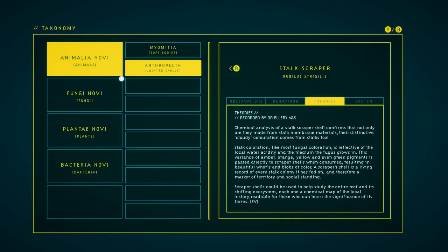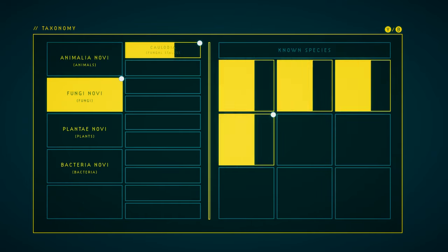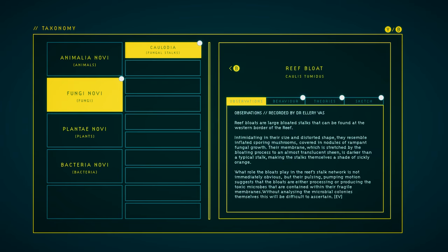That's so cool, a record of everything it's ever eaten. And we have a lot on the reef bloat. Oh, I think we've finished the reef bloat. Well, let's save the sketch for last. We never read observations because this is a brand new entry.